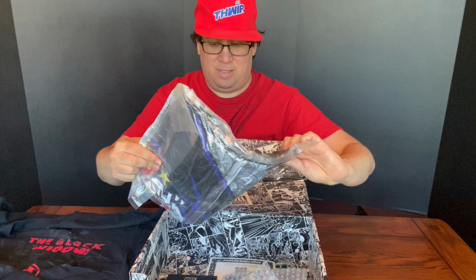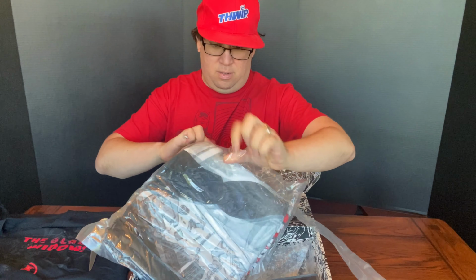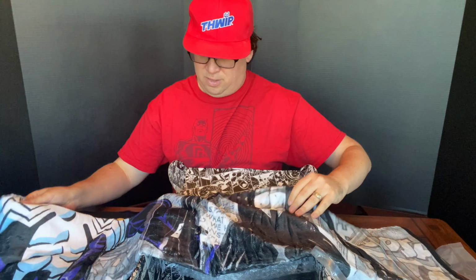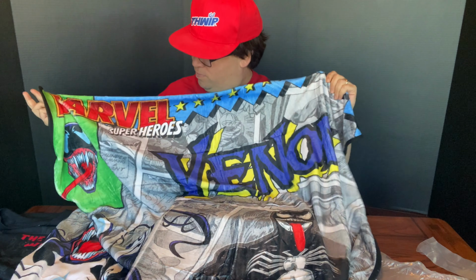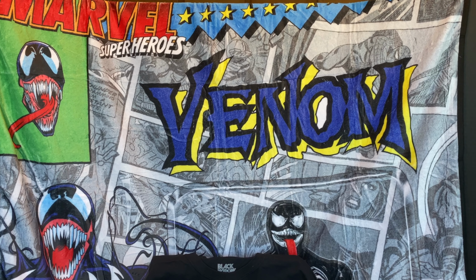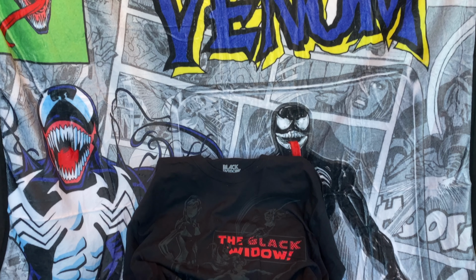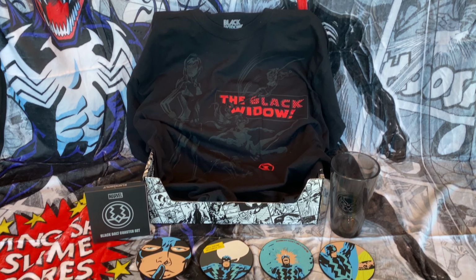And I don't know what this is, but it seems like it's vacuum sealed. And it feels like a beach towel, but I don't know which character associated with the color black it is. Oh, it's Venom. Sort of a retro superhero Venom towel. It's very soft. Not super thick, but very lightweight and very comfortable. Probably a great blanket. It's a blanket more than a towel.